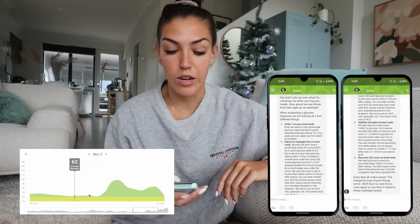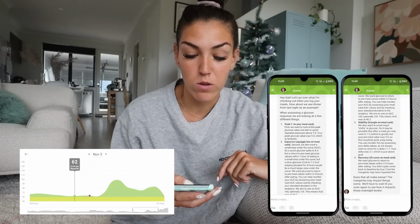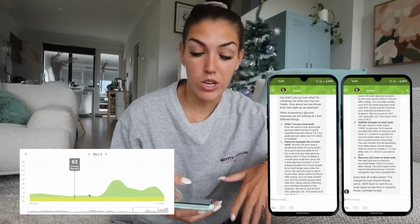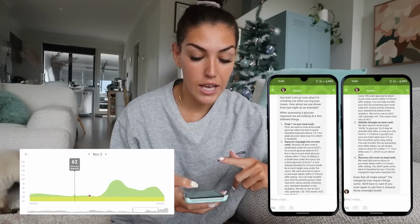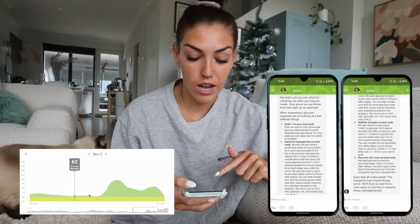And it's actually a good thing that I waited until this morning to go over the results because my assigned dietitian actually sent me some insights. So I'm going to put that up on the screen, but I'll also just read some of it out. So she's just going over what we're looking for when we're assessing a glucose response. She talks about peak, exposure, stability, and recovery.